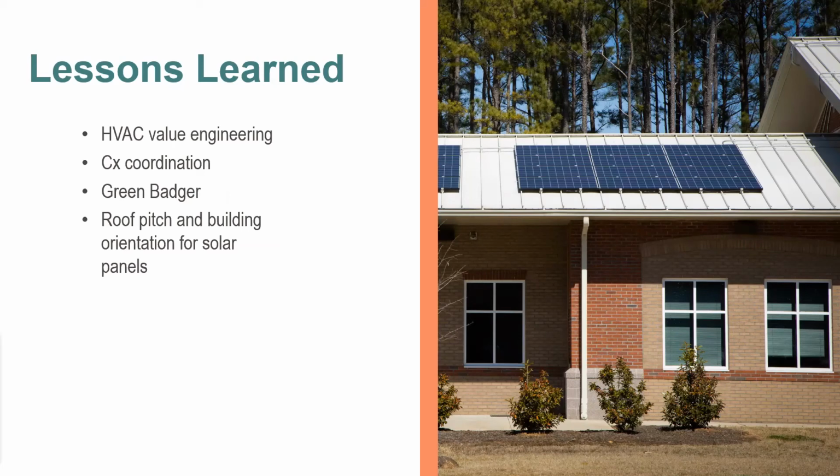One was value engineering of the HVAC. We were working within the budget. There were some tight things with the HVAC, and we were looking at a hot gas reheat in terms of the heat system and cooling system due to our ERV. We didn't like the hot gas reheat because we were basically taking air and then putting heat on it to take some of the moisture out. So with that taken into the cost of it, the decision was to move forward without that system.